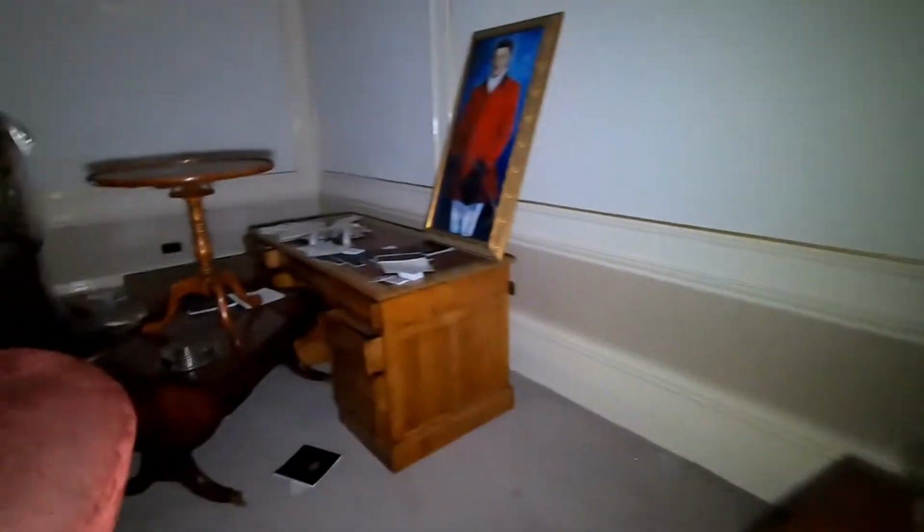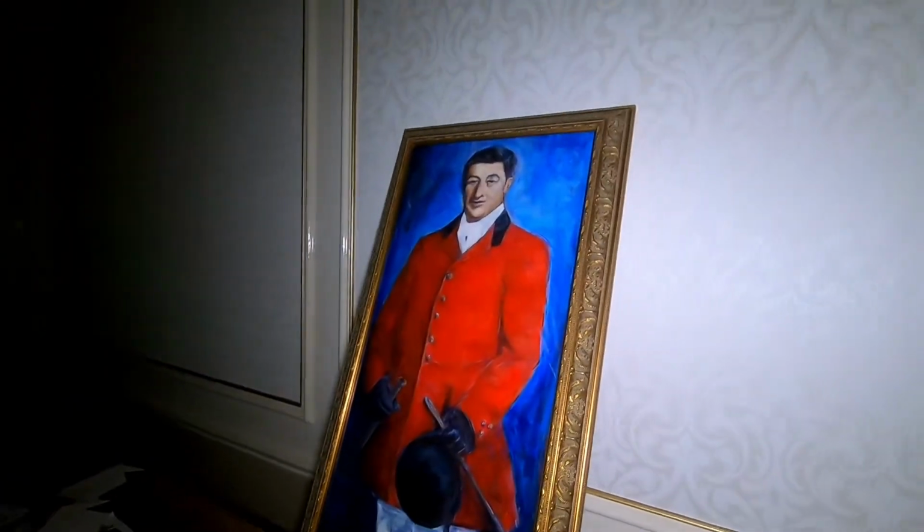Dwelling card. Photocopier. Wedding painting here. There's another man. Yeah, that's the orange of the game. But like I say, there's thousands of pounds worth of stuff in here. It's a shame to see it all go to waste. Yeah, that was a cool room.